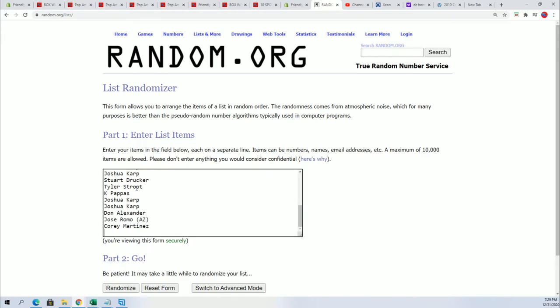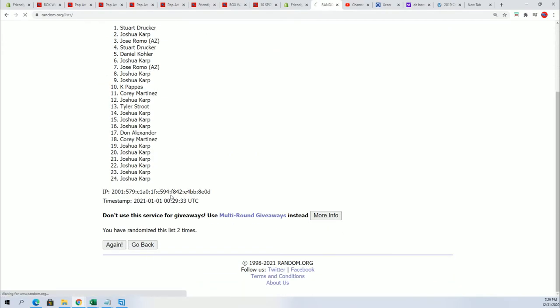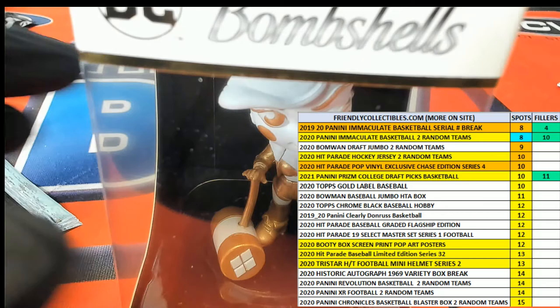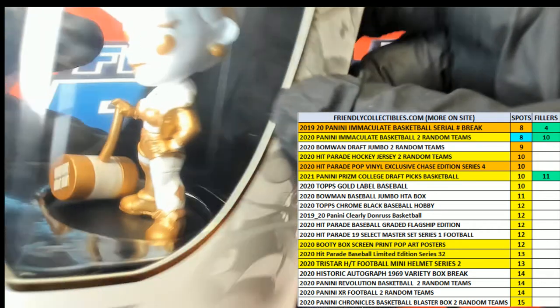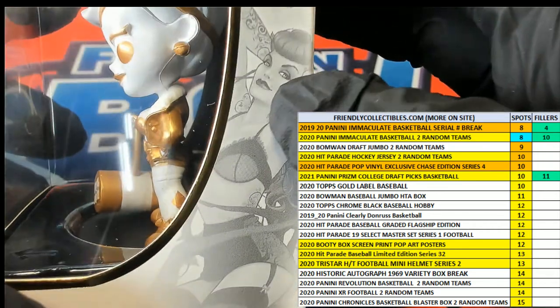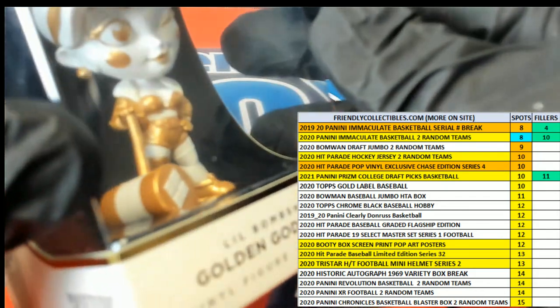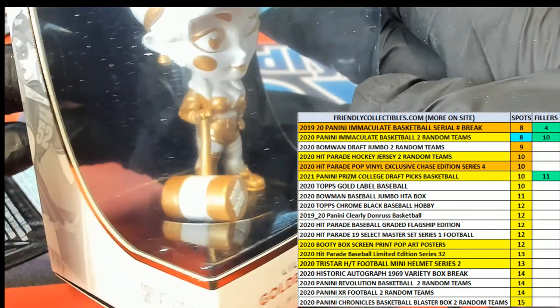Seven times. Where is it? Top list after 7. Lucky number 7. And this one is for Joshua K. So Joshua K, I'm thinking this is the Harley Quinn. I'm pretty sure that's Harley Quinn right there. She's got the headgear and everything. That's definitely Harley Quinn.